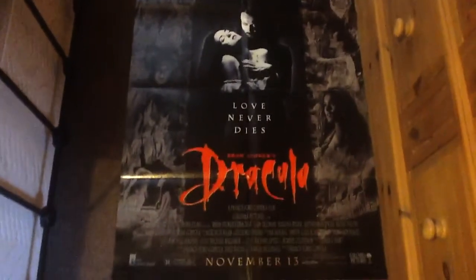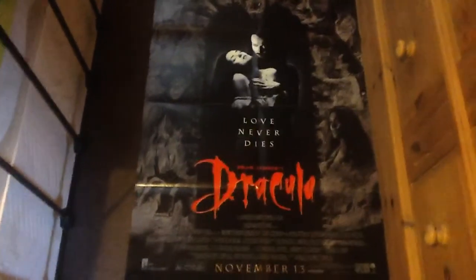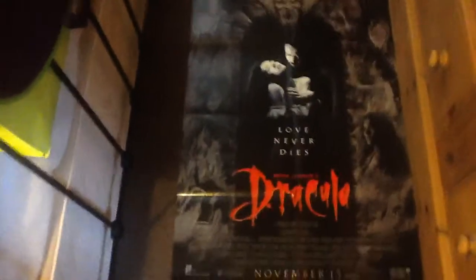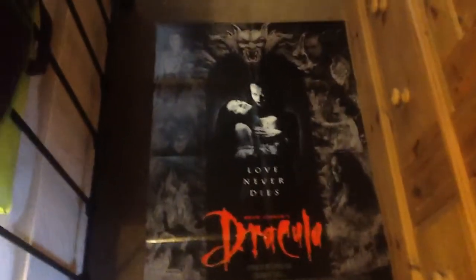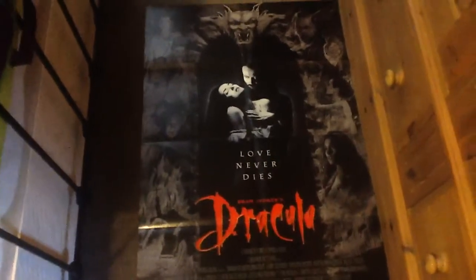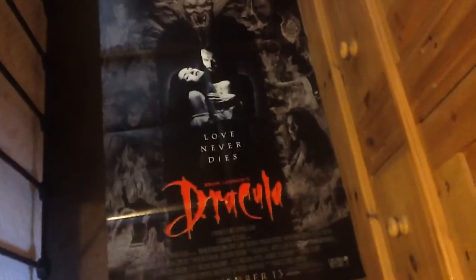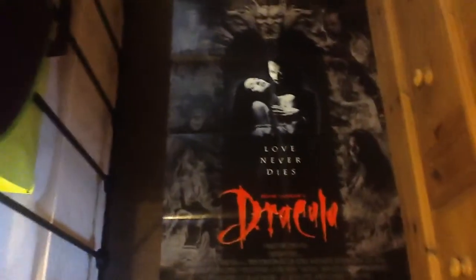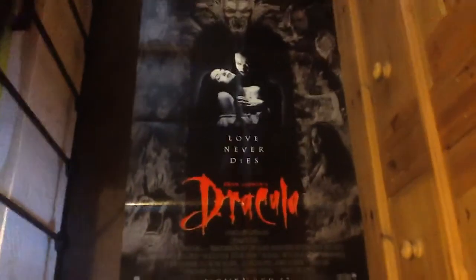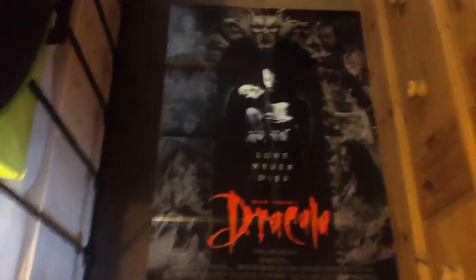And then moving on to 1992, again you have Bram Stoker's Dracula, Love Never Dies. And again, great poster. I love all the scenes around the edge, sort of the black and white, dark images, all different characters from the film. And you have Gary Oldman, and then Keanu Reeves, and Anthony Hopkins, just to name a few well-known film stars that are in the film.